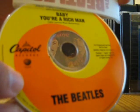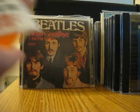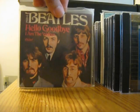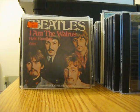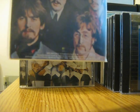Here's the Capitol Swirl label. I think I said this, the tracks are in stereo. This one's in stereo too. This is a replica of the Hello Goodbye single with I Am the Walrus on the back. I Am the Walrus doesn't have the extended break before Yellow Matter Custard, which is not interesting.